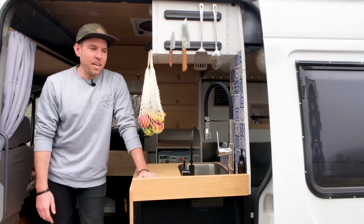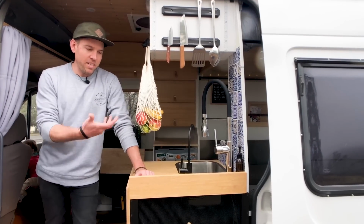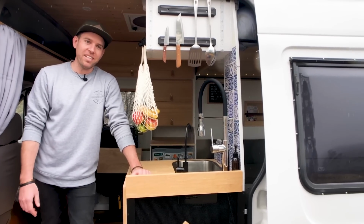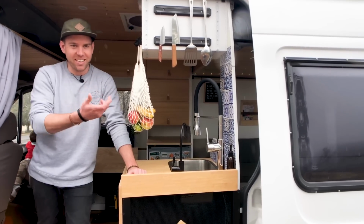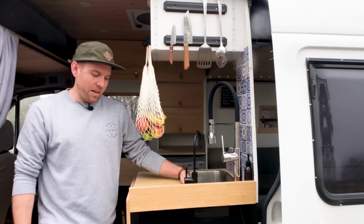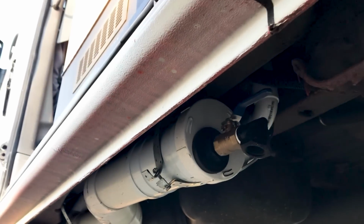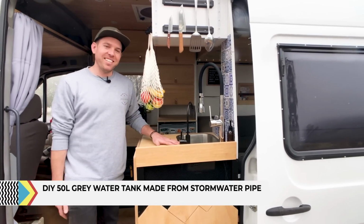How many litres of fresh water? 95 litres of fresh water, which is mounted underneath the van, which is one of the good things about having the Sprinter, is that a lot of RVs are made from Sprinters. So there's a lot of water tanks that fit perfectly to the little shapes underneath the van. It's got a strange shape to it, bolts straight in. And then the grey water, that was just some stormwater pipe that I screwed together and tried to fit the weird shapes, but yeah, it works fine.